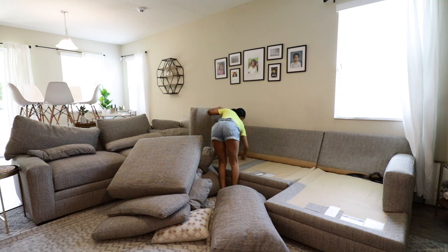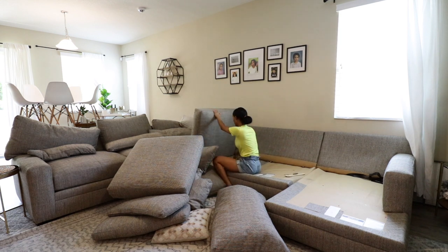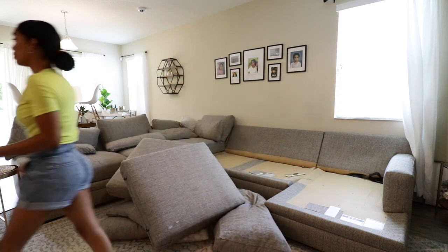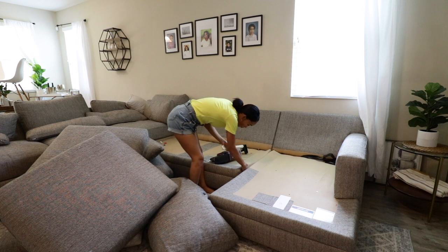It's so comfortable and I get a lot of questions about it, and it's linked on my Instagram along with a lot of other furniture items that I get questions about. So if you're curious, check under furniture links.